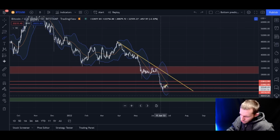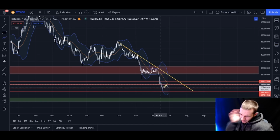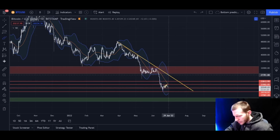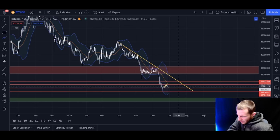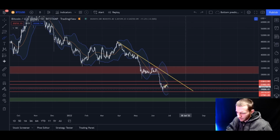The Bollinger Bands are not compressed yet, and they're nowhere near compressed actually, but they're converging towards each other quite quickly, which means that, provided we have no significant price action, provided we don't move either above 23.8k or 17.5k, which by the way are the two significant levels, anything between that is just ranging and nothing changes. We will see compression on the Bollinger Bands, and provided we stay within the 17.5k to 23.8k price region for about a month, or a little bit in excess of a month, we're going to be seeing a big move brewing.